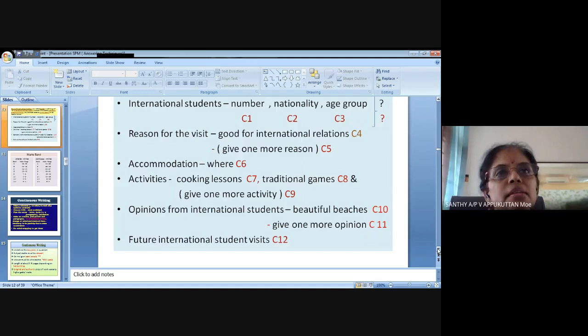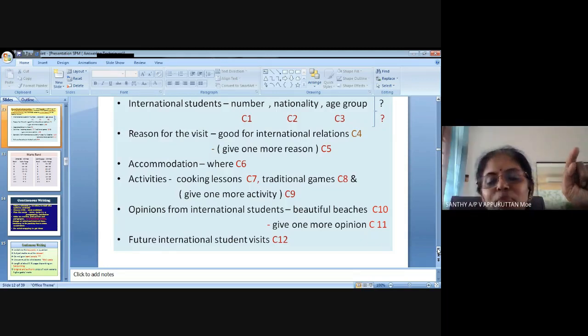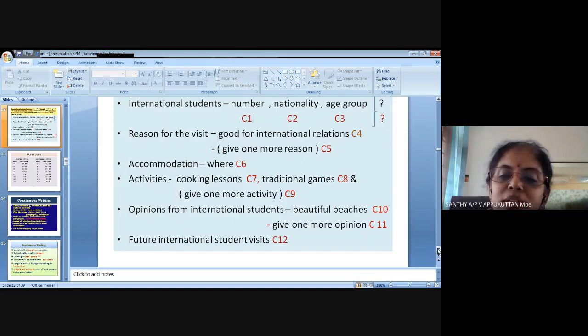And nasi lemak. How to make nasi lemak? We don't say fat rice, no need to translate. Don't say it, it comes out wrong, you know. You just put open and close inverted commas, nasi lemak. Okay. And fried noodles perhaps.